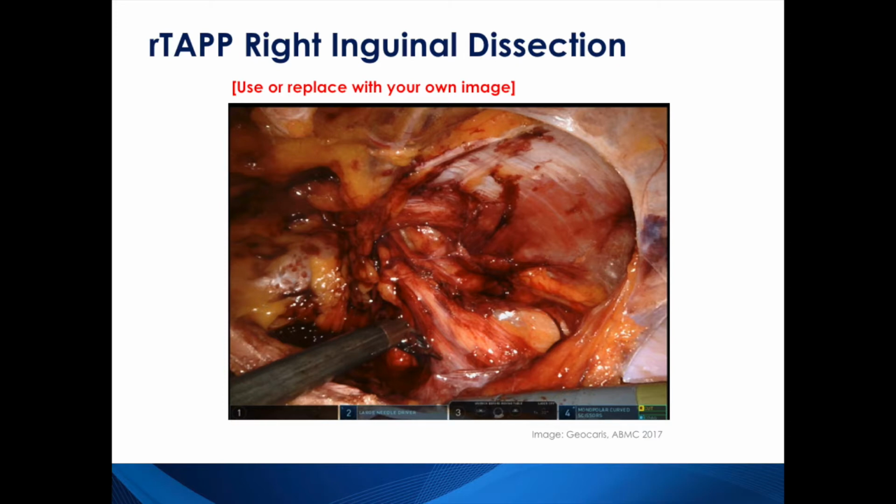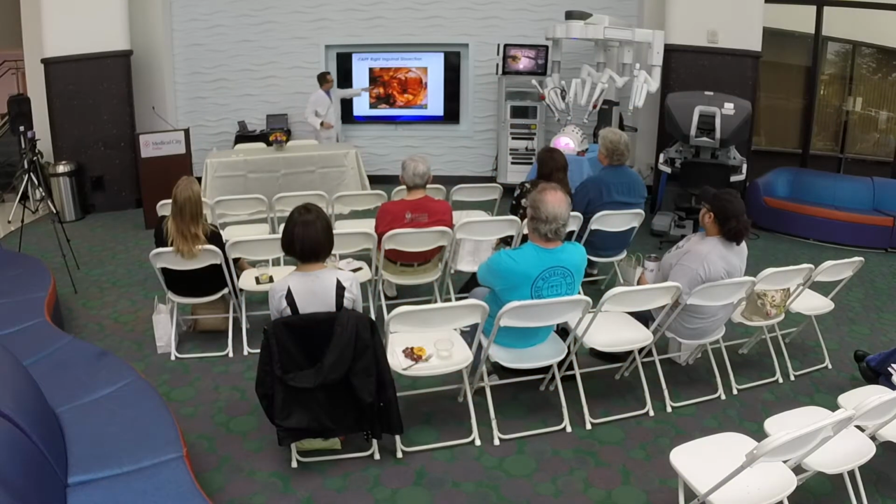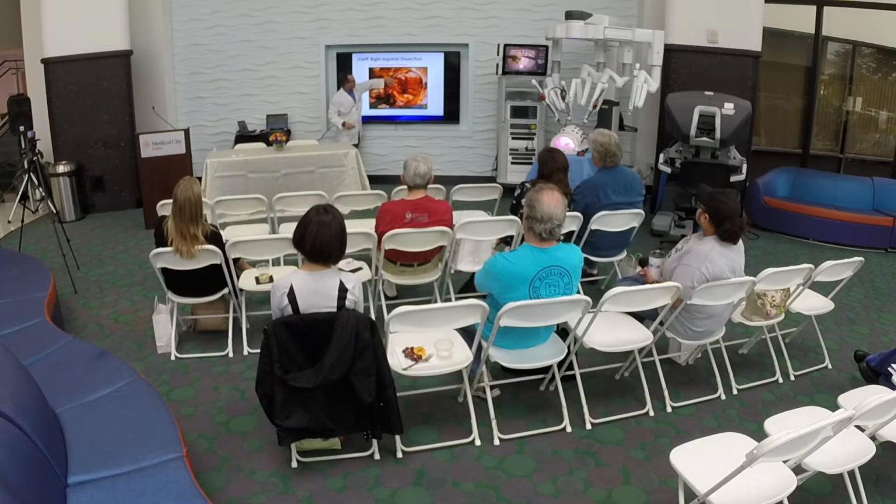The hernia is located, let me see if I can point this out, in this area here. And so the mesh would be placed over that.